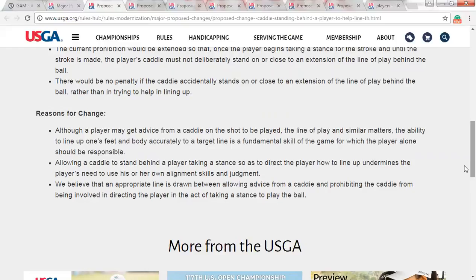So I think it's interesting. I think this one will also be talked about, but it kind of goes back to that lining up or aligning yourself is a skill, and the USGA really does not want to take any skill out of the game. They want the most skilled players to be rewarded. And as someone that has lined up players and gotten lined up myself, it does help.